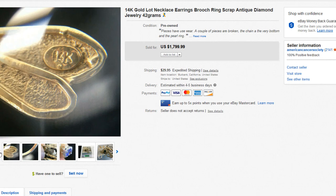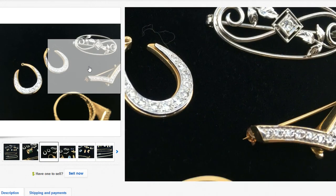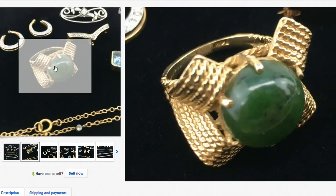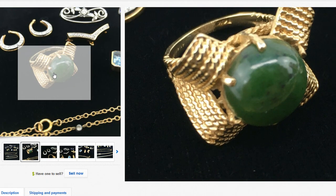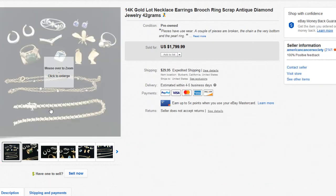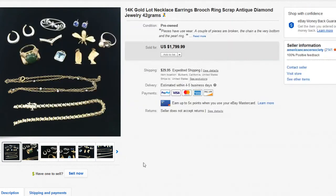It wasn't all marked. I had to use my jewelry tester on some of this stuff. These are diamonds. Those are legit. Those are diamonds, diamonds, diamonds. This jade piece, I'm not completely sure this was 100% real, but the gold sure the hell was. And as you can see here, there's some broken pieces. This is just like a general smorgasbord of stuff, all tested 14K, lotted together. This sold for a total of $1,375. Very nice.